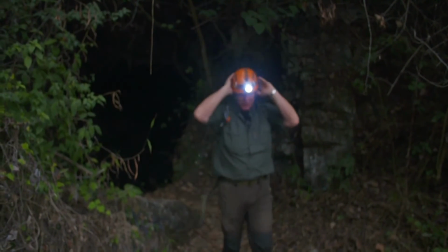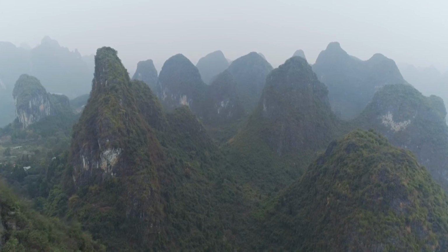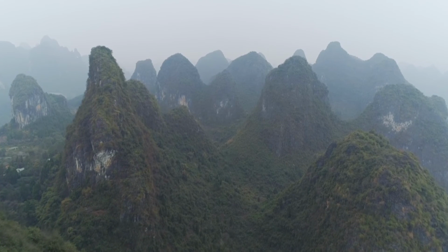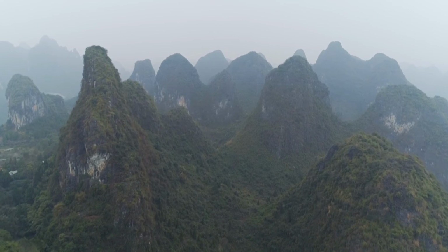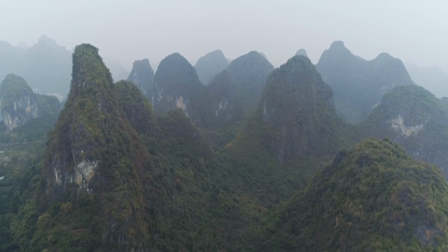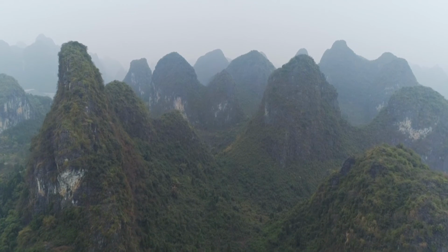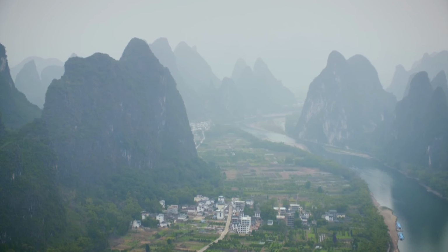Well, that was wonderful. Great to see how much life there is down there inside the heart of one of these karst hills. This is a place where I feel I've glimpsed our shared past. It's an ancient place, and still much of it is undiscovered. And out here, it's really calm and peaceful. It's lovely. A truly magical corner of wild China.